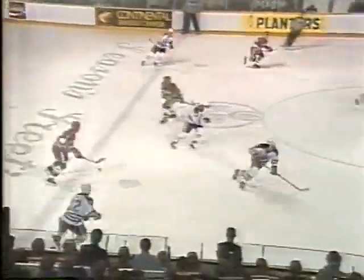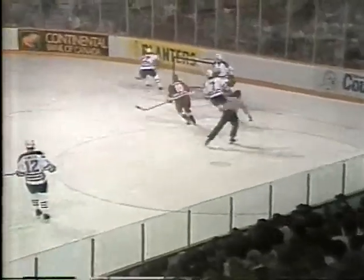Approaching the midway mark. Paul Coffey for the Oilers. Could not make his play. It is shot off an Oiler player, Coffey, all the way down the ice. But they are going to call icing nonetheless as Charlie Huddy's back to pick it up. The best scoring opportunity of the hockey game so far. The Russians on a breakaway. Good try. What a save.